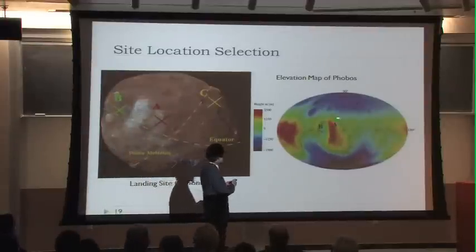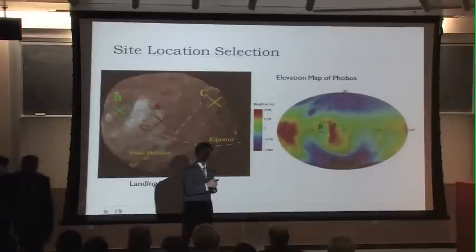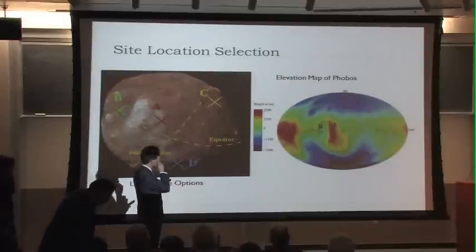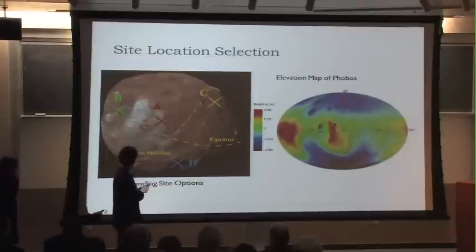I want to call your attention also over here to the topography. This is a highland rim next to Stickney crater, this is Site A, and based on the elevation profile, we believe that there's a good chance that there is some bedrock, or at least a very thinly covered regolith that can be found in this area. If for some reason those sites prove to be prohibitive, we would then consider Sites C or D for the follow-up manned mission.